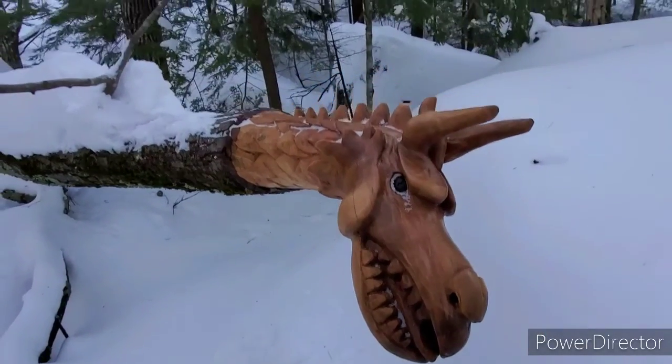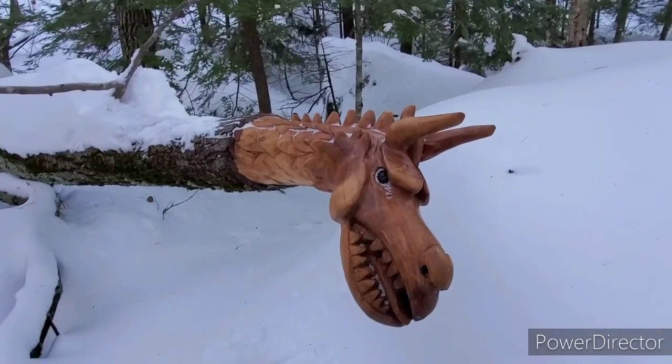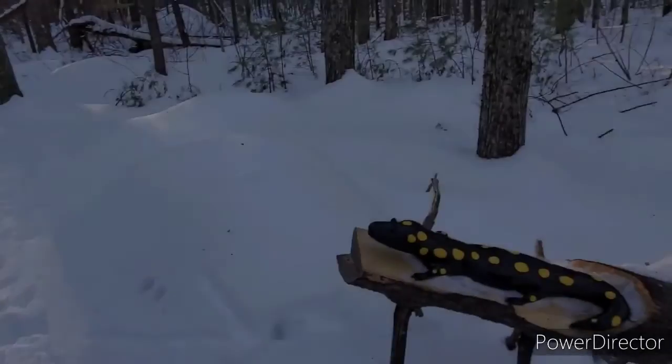I can't believe I missed that on the way in. That's awesome, though. Yeah. Pretty nifty. And we're almost back to the car, so. Happy trails, everybody. Happy trails.